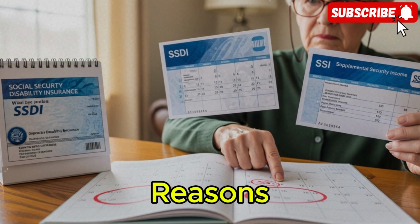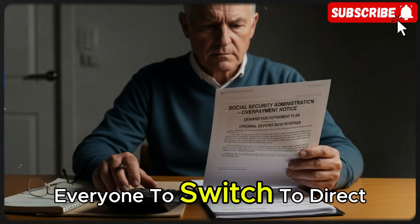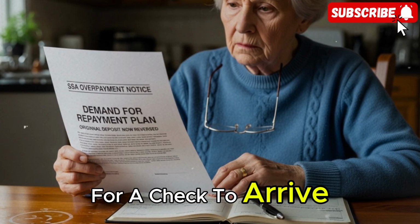This is one of the main reasons the Social Security Administration strongly encourages everyone to switch to direct deposit. It's faster, it's more secure, and it eliminates the uncertainty of waiting for a check to arrive in the mail.